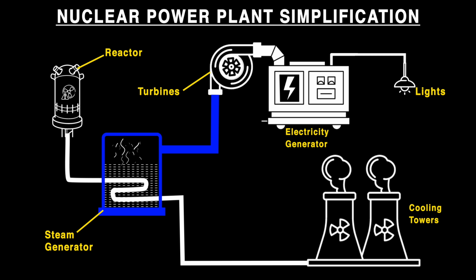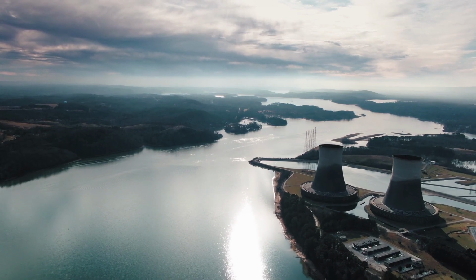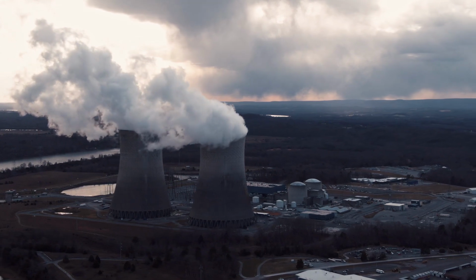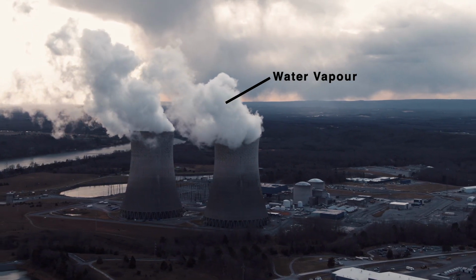The heat produced is transferred to the steam generator to heat the water and produce steam. The steam drives the turbines, which in turn drives the generator that produces electricity. Water is widely used in nuclear power plants to control the heat. Most of the water used for cooling is recycled, but some of it ends up as water vapor, which is released to the atmosphere from the cooling towers.